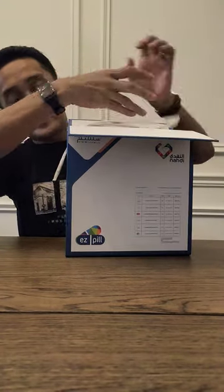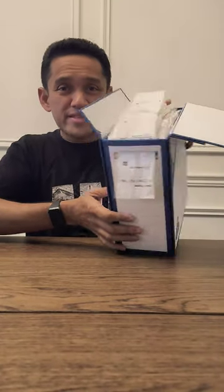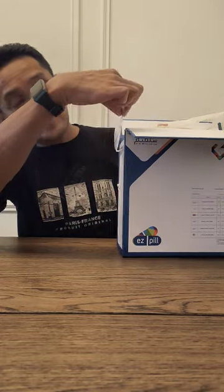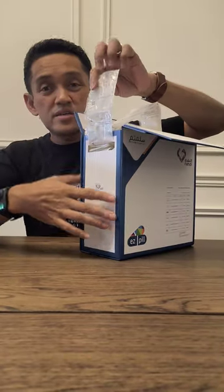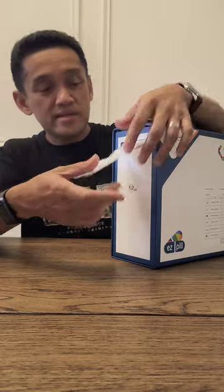So this is basically the box itself, and this is the first medication that I'm supposed to be taking, but there is no medication inside there. Now I understand. It's an easy pill, so the box itself acts as a dispenser. This is where the dispenser comes out. Of course, ignore the first one, which is a dummy sticker.